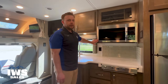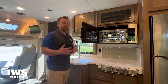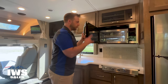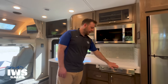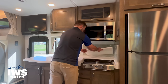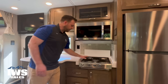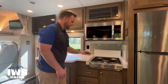So here we have a convection oven slash microwave. In many coaches you're going to see now, they've gotten rid of the traditional oven because these convection microwaves work so well. So this doubles as a microwave oven. Here, we have a Dometic propane stove. And what's really neat is Renegade's done a nice job of providing you with a dedicated storage spot for these. They just go just like so. But a 3-burner propane cooktop, very reliable, been around for a long time. We like this Dometic one in particular.